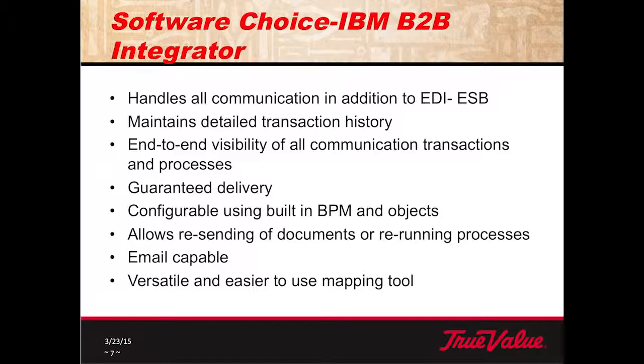We can maintain a detailed transaction history with it, whereas with Gentran we were stuck with keeping GDGs on the mainframe that would go back maybe a month or so, but beyond that we just didn't have the capacity to keep all those files. It gave us end-to-end visibility of all the communication transactions and processes that we had. So we knew within B2B if we got it from the VAN and delivered it to the application and vice versa, okay?